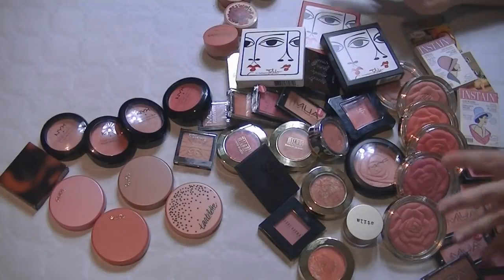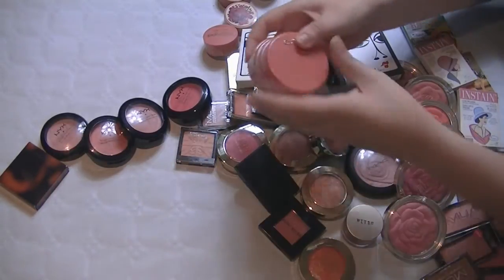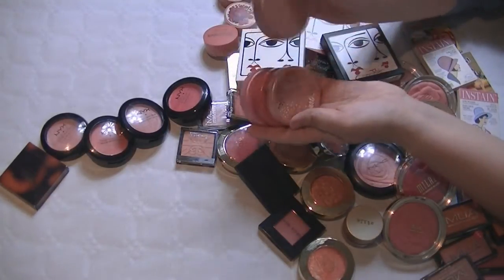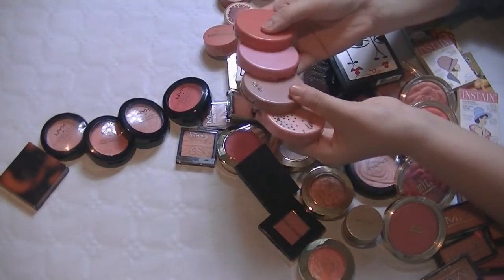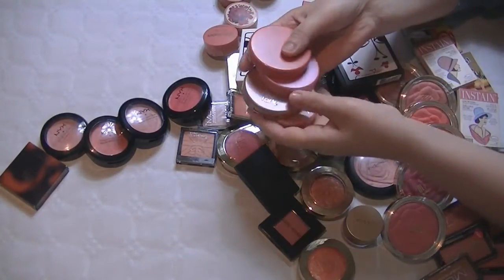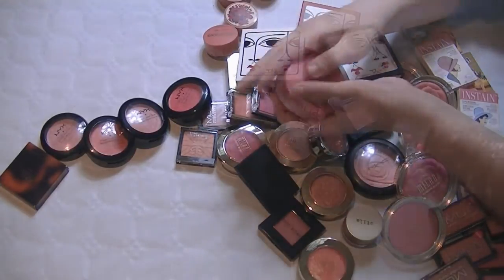Okay, so now the single blushes are left. Over here I have 4 Tarte blushes that I have. I have Blissful, Dollface, Exposed, and this one is in Celebrated. Love all of these, love the Tarte blushes. You guys that have Tarte available, so lucky. You can swatch them, look at them, just these are incredible and they're not going anywhere.